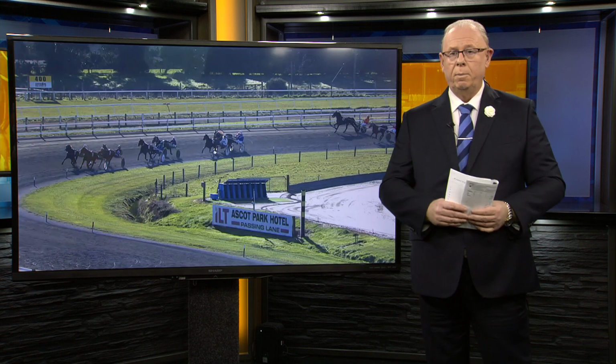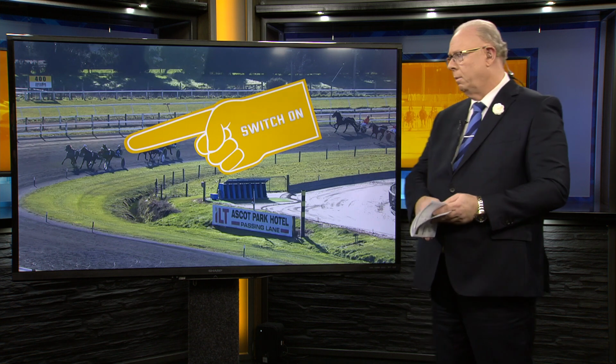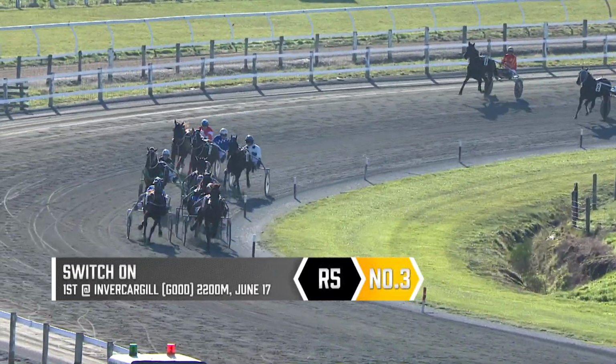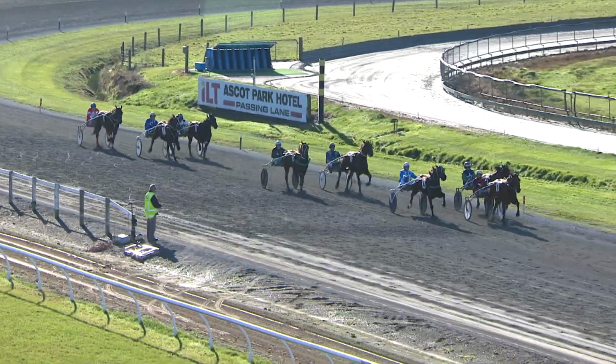Now, going round later on in race number five, we're going from one trotter to another, Switch On. This is quite a nice three-year-old up from the deep south to race at Addington. I want to take you two starts ago to Invercargill, set in the trial here. We picked them up at about the 400-metre mark. It's in the McIntyre colours there in the green, gets up the inside here, actually beats race rival Gift Card, who draws barrier number one.